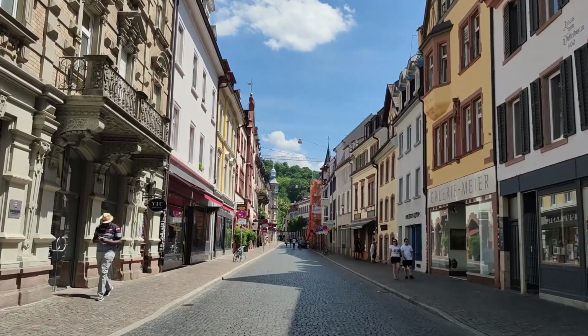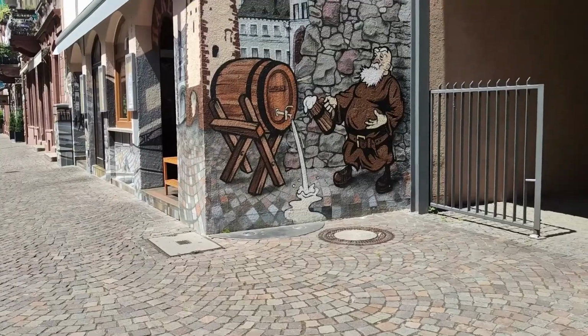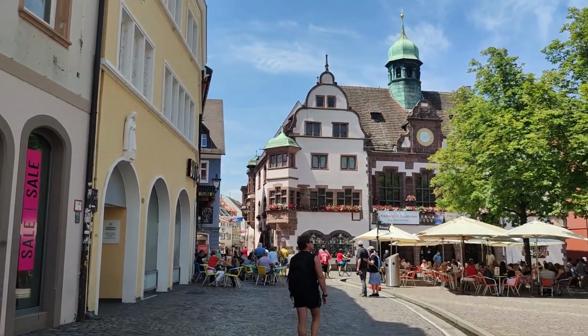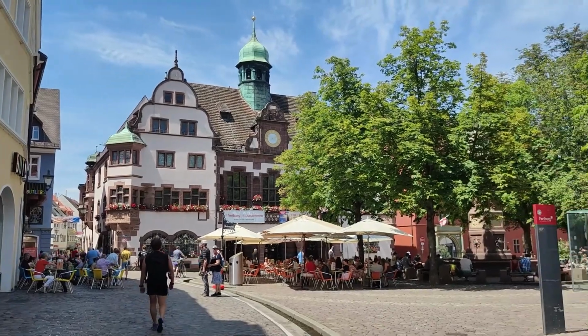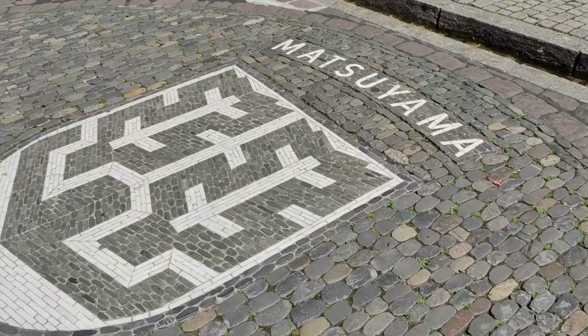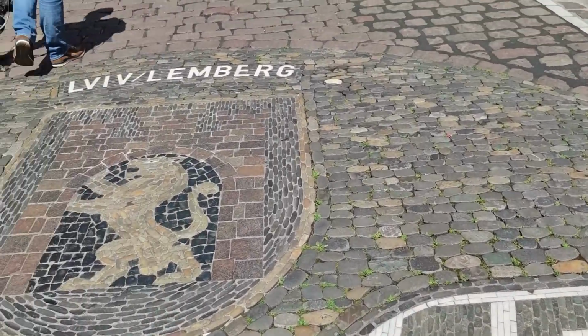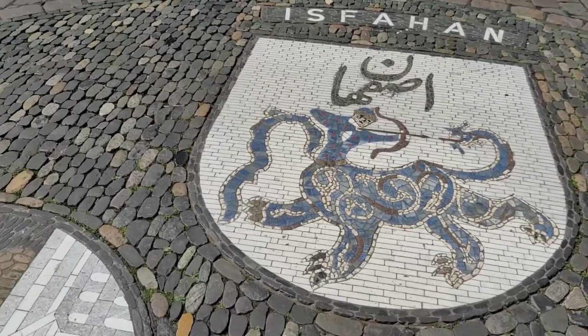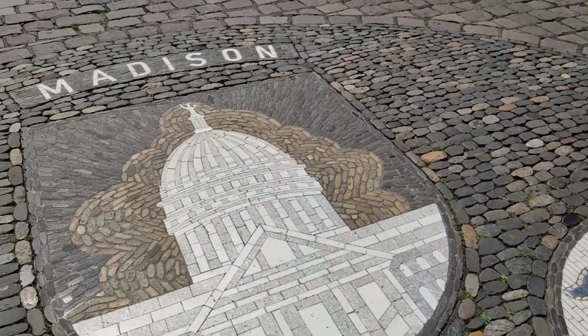You will also come across Stolpersteine, or memorial stones, that refer to the crimes of the Nazi regime and to inspire reflection. In front of the shops there are mosaics that indicate which shops are there, and in front of the town hall, the mosaics reproduce the coats of arms of the sister cities.